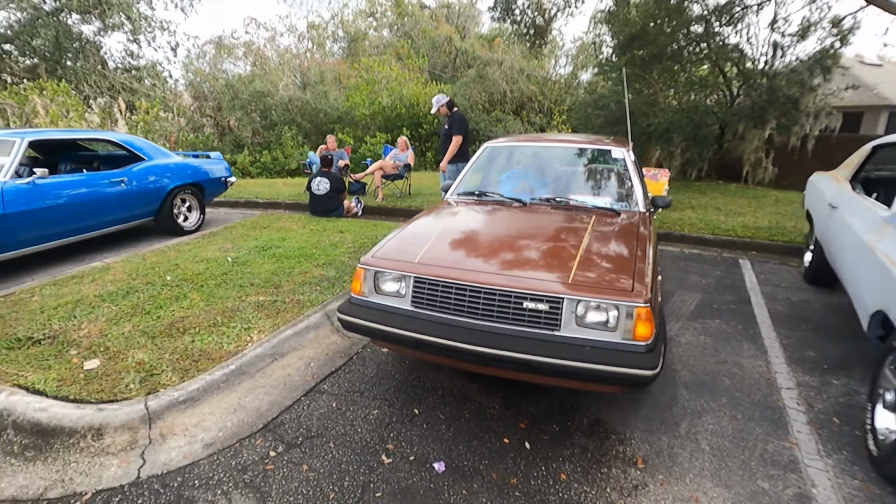65 C10, beautiful truck. I love those 65s. They're nice. 50s Vet, Stingray Vet. It's like a 66 Vet, maybe? 67? I don't know, is that a Monza?